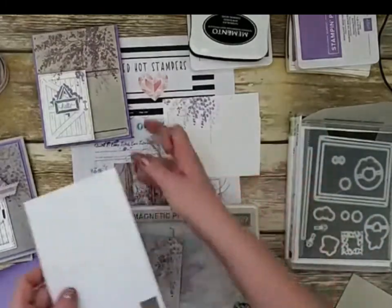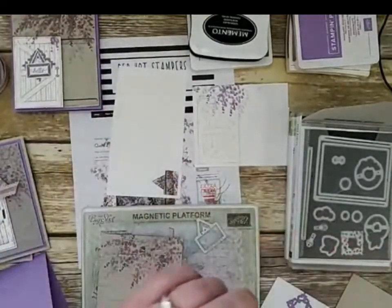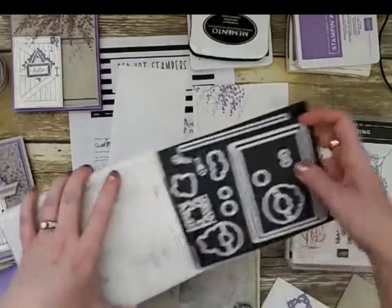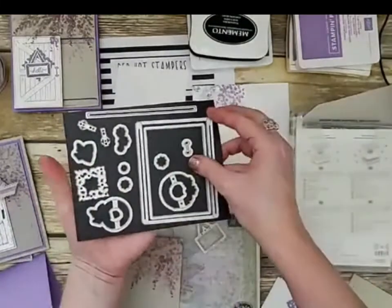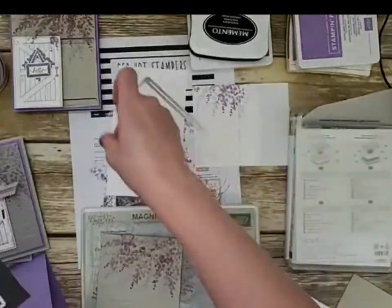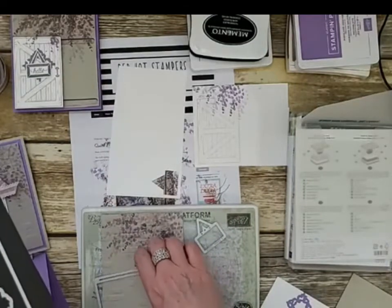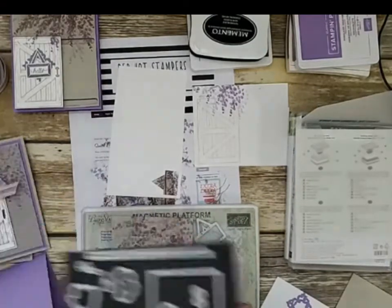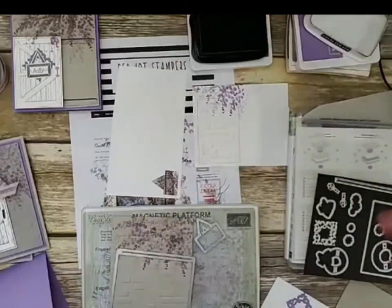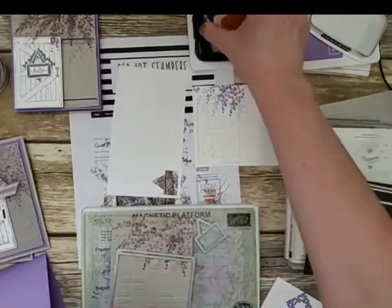In fact, let's go ahead and stamp our hello sign, because we're going to need that one too. And I'm going to show you the dies that you'll need for this. So from the sliding door framelits dies, you're going to need this one, which is just going to cut the tracks for the sliding door. Let me make sure you can see that. I think I'm a little bit low. Okay, let me stamp the hello first, and then we will go ahead and show you the pieces that you need to die cut.